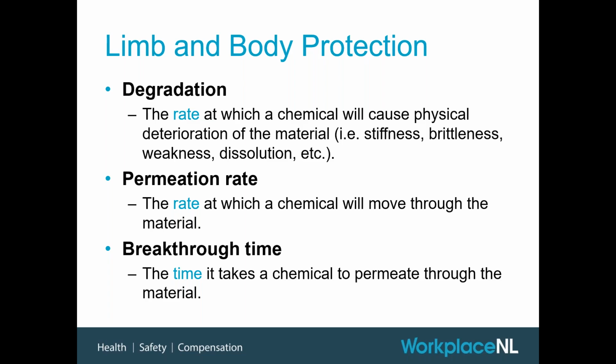Permeation, of course, is different from penetration. Penetration occurs when the chemical leaks through the seams or a pinhole or other imperfections in the material that could occur as it's used over time.